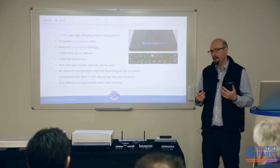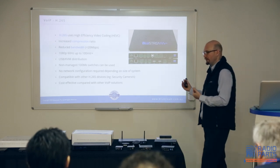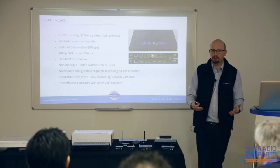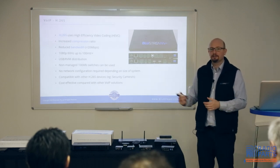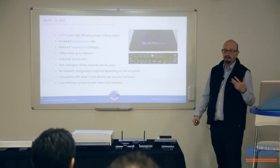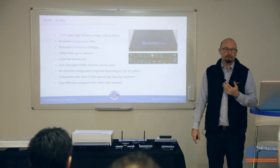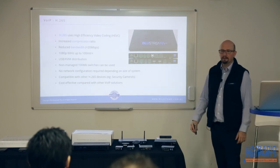At the moment, it'll allow for 1080p, 60 hertz, up to 100 meters or beyond 100 meters. We're not limited by traditional CAT infrastructure because we can now use network switches that support fiber, have fiber between network switches, and distribute the signal many kilometers apart. You also don't need managed switches, so we can distribute over traditional or old infrastructure that's 100 megabit, which doesn't require a managed switch because we're only sending 20 megabit per second of bandwidth.